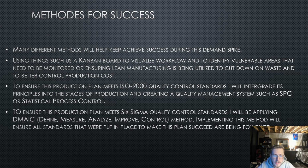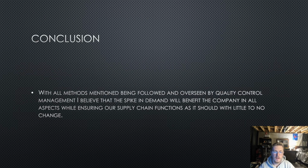To ensure this production plan meets Six Sigma quality control standards, I will be applying DMAIC: Define, Measure, Analyze, Improve, and Control. Implementing this method will ensure all standards that were put into place to make this plan successful are being followed. Finally, with all methods mentioned being followed and overseen by quality control management, I believe that the spike in demand will benefit the company in all aspects while ensuring our supply chain functions as it should with little to no change.